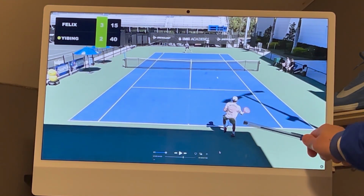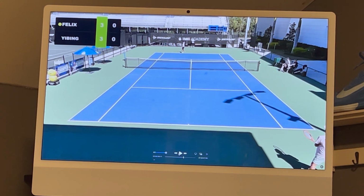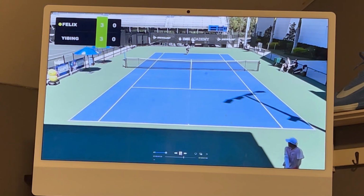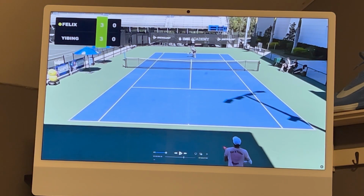Here's a pretty good deep ball hit by Felix. And Yibing just really bunts that ball back in the court. Emergency situation. Just get it. He gets the let and drops in. There's another one at the feet. At the feet there. Off him coming into the net.